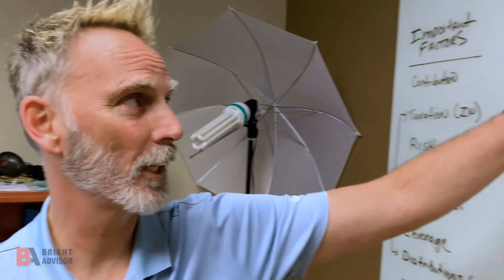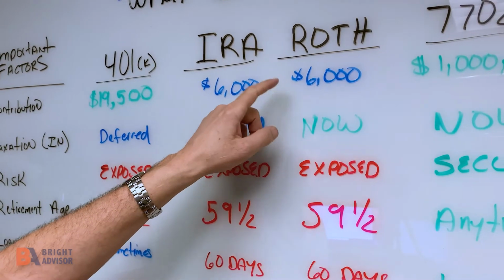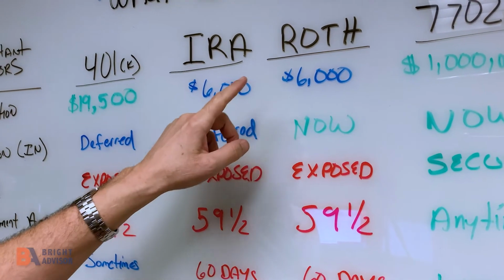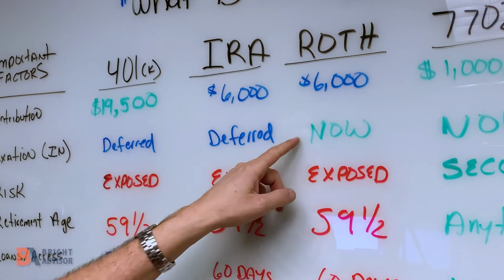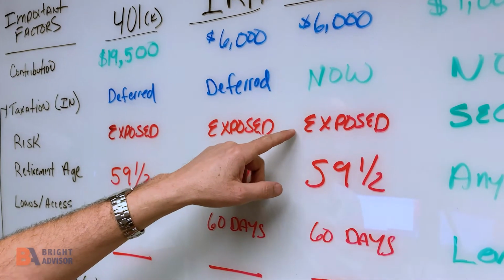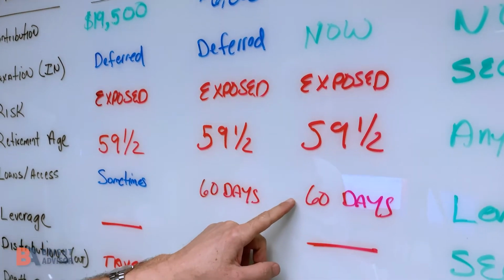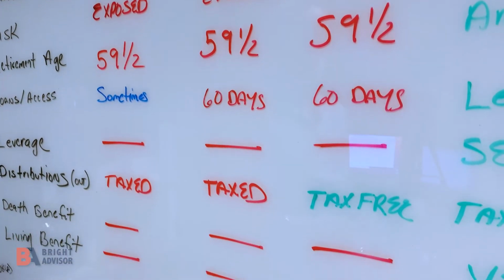So let's take a look at the next option, a Roth IRA. You can contribute $6,000 a year, an extra $1,000 if you're over the age of 50. Here's the major difference. Your money is taxed now. And what that actually means is that it's after-tax dollars that you're putting into it. You're not putting the money in pre-tax like in a 401k or an IRA. So you're taxed now on the money. The money is exposed to the stock market. You can't access it till you're 59 and a half, and it has the same loan features of 60 days, and then you have to get the money back in.